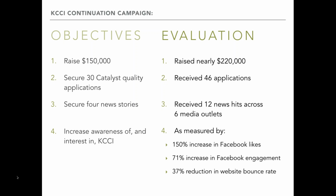And finally, we increased community awareness and interest in KCCI, which was confirmed by a 150% increase in Facebook likes, a 71% increase in Facebook engagement, and a 37% reduction in our website bounce rate after launching the new site, which is a testament to the work we did in getting that site back up to where it needed to be. These metrics were achieved in just 4 months' time, so the campaign was actually pretty darn successful.